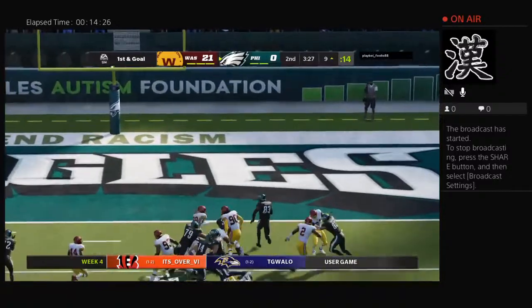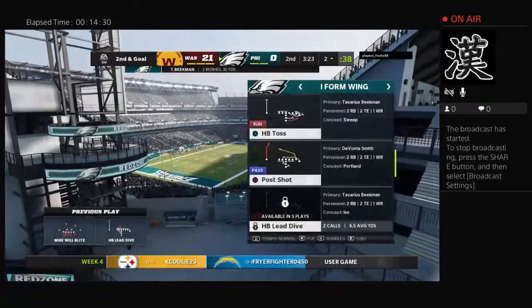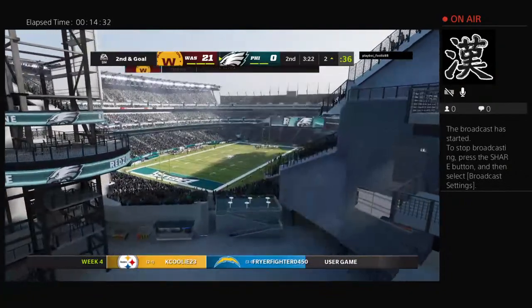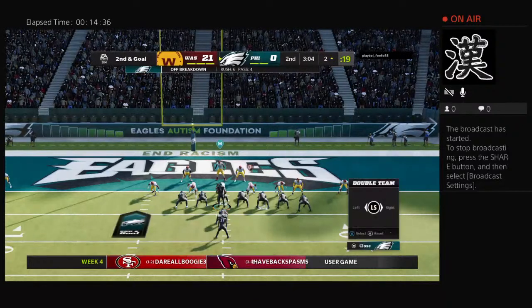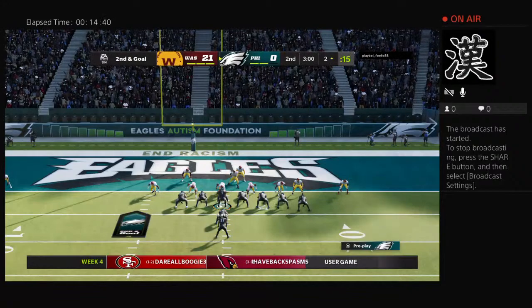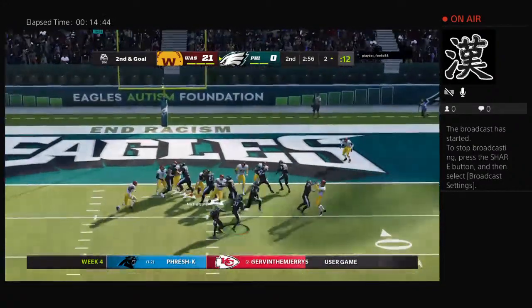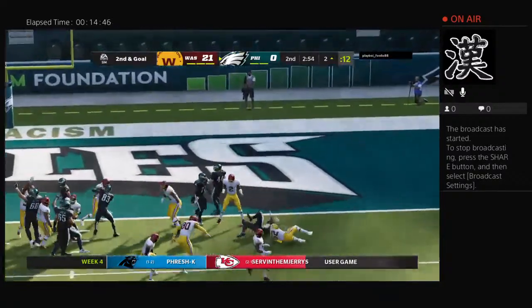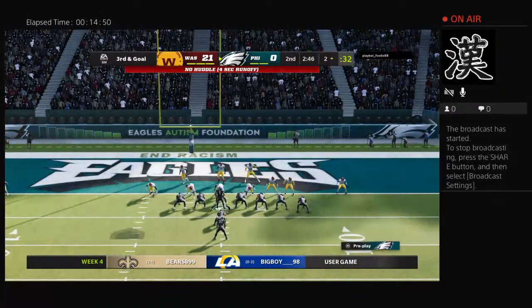Now a handoff here to his running back. Down at the 2. Broke through first contact, but ultimately stopped shy of the goal line. From the 2 now, 2nd and goal. They'll try to run this one in. And this is not going to do it as he's stopped at the 2-yard line.